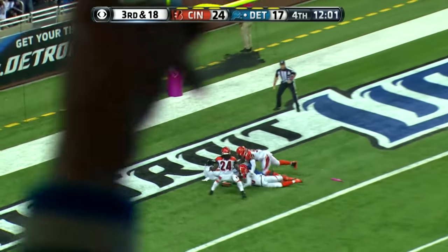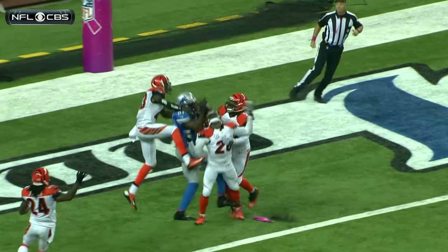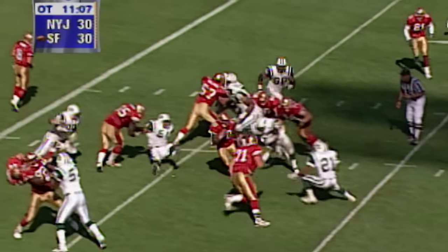He goes up. He makes the catch. Are you kidding me? Oh, Megatron, you did it again.